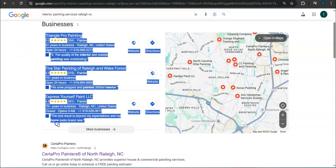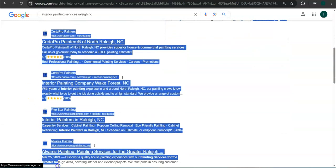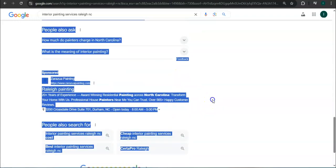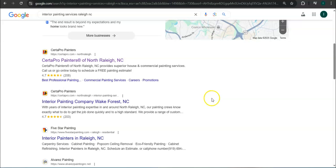And sometimes clients would tend to skip this area and just go straight here. So this area right here is called the organics or organic searches, and you also want to be listed in the top 5 of the organics so that the most amount of people will find you. And this is the reason why we chose CertaPro Painters, since they're the top result for the organics.